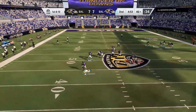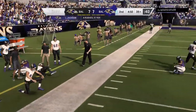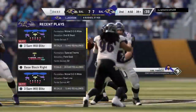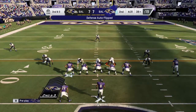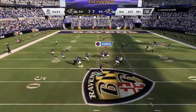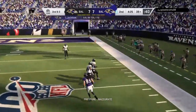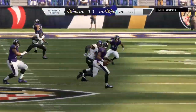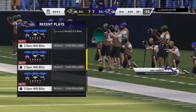Now Jackson on 1st down. Dancing to his left. And now he's going to use his legs. Nice work to get 7 out of that. And it's 2nd down. To throw again on 2nd down. Jackson eluding the pressure right. And his throw's going to be incomplete. Trying to get it to Willie Snead there. And it's 3rd and short.